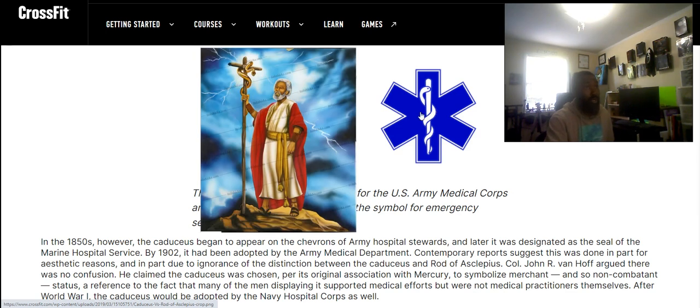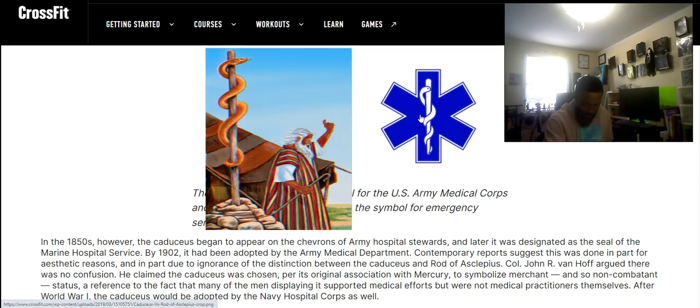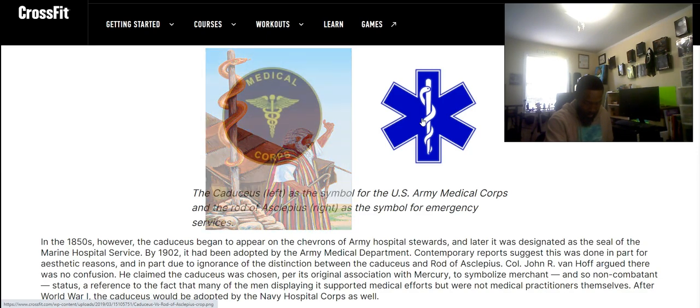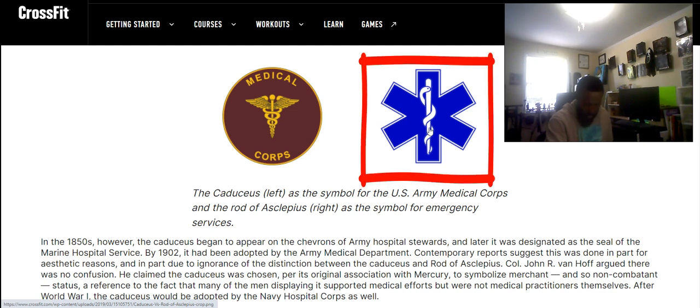Going back to Numbers, the 21st chapter, dealing with verse 6. This is another appearance where you see the rod of Asclepius and the Star of Life, which is a white six-legged star on a blue field. It's the symbol for emergency medical services of first responders, including ambulances and paramedics. The six legs of the star correspond to the six steps that the EMTs must take at the scene. So this Star of Life is also related to the Star of David.